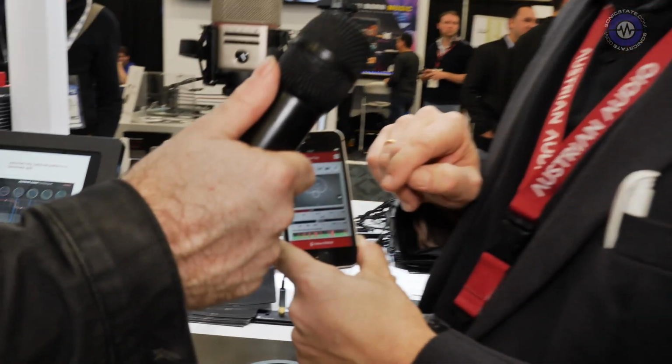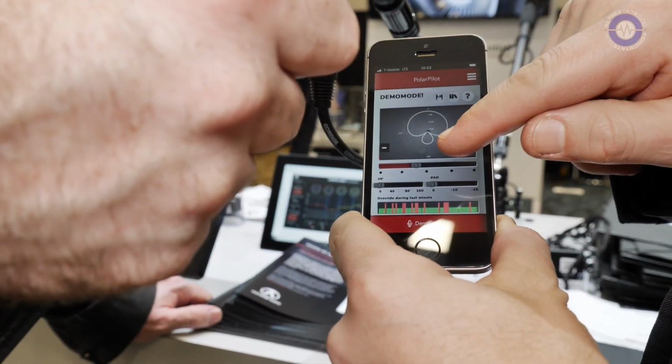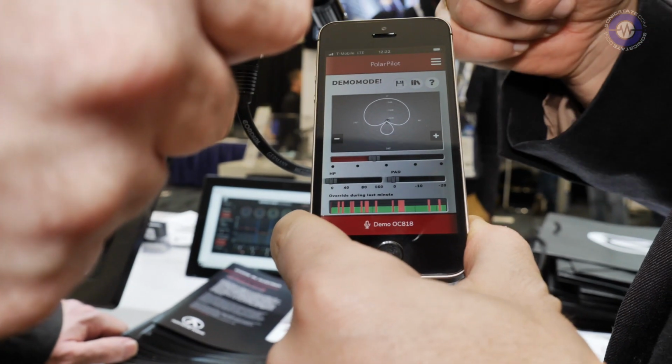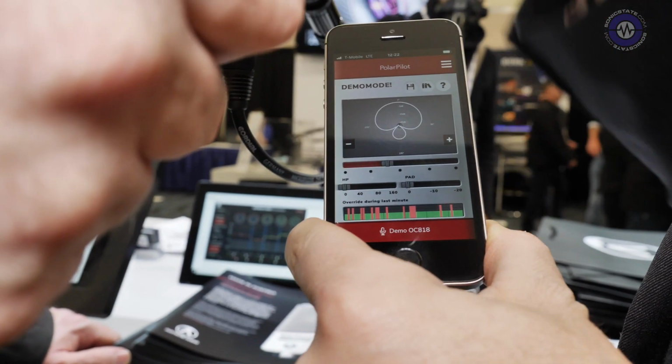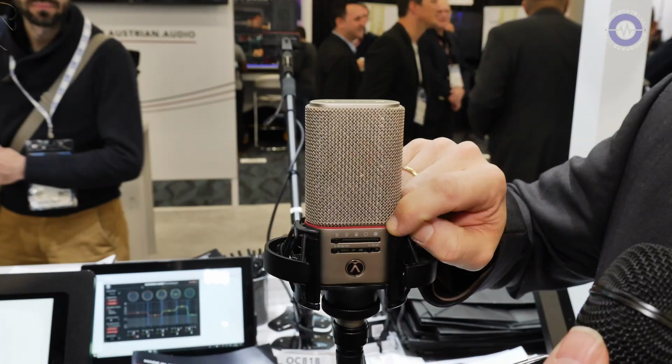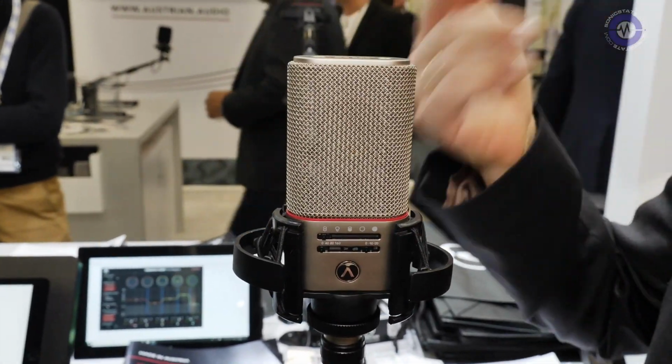Exactly. What we can also do is, if you say, okay, this pattern here, and that's a very fine granularity, it's 255 steps from figure 8 to omni, say this is the pattern I always want to use. If you unplug the dongle, it's automatically stored to the custom mode position. So you don't need the dongle if you don't want to use it, but you can use it. So you could use the dongle just to find your favorite setting, then once you've got that, store it and program that into all your 818s, or you can use it live.